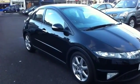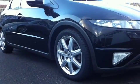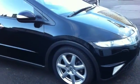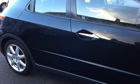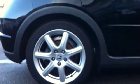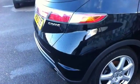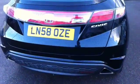The car's in superb condition, really is. Alloys, front tyre there, really good, only negligible marks on there. And on the side of the car, there's one tiny little car parking dink that I can see, but we'll get that taken out, but it's minuscule, I just noticed it. Rear alloy, pretty much unmarked there. Again, very good tyre condition. This car's been fitted with rear parking sensors, which are colour coded to the car, so they blend in really nicely.